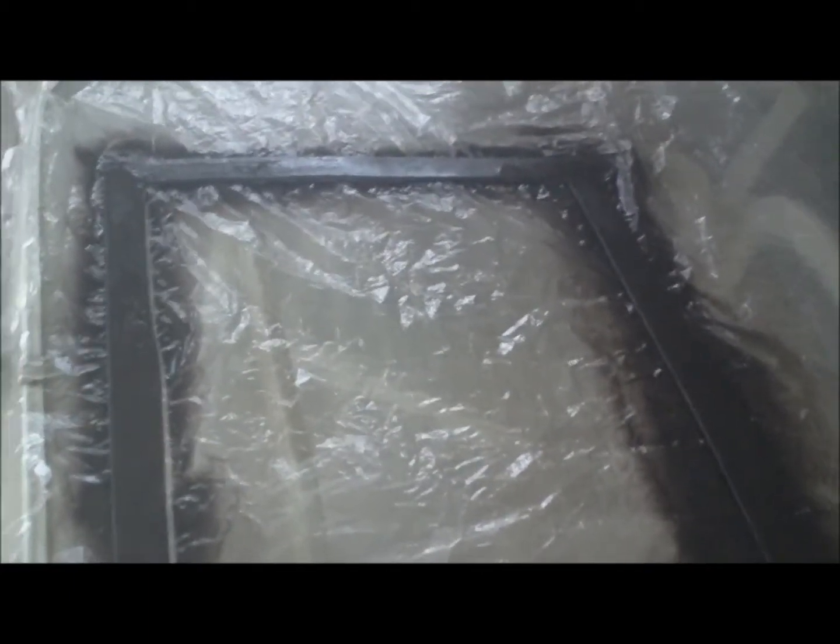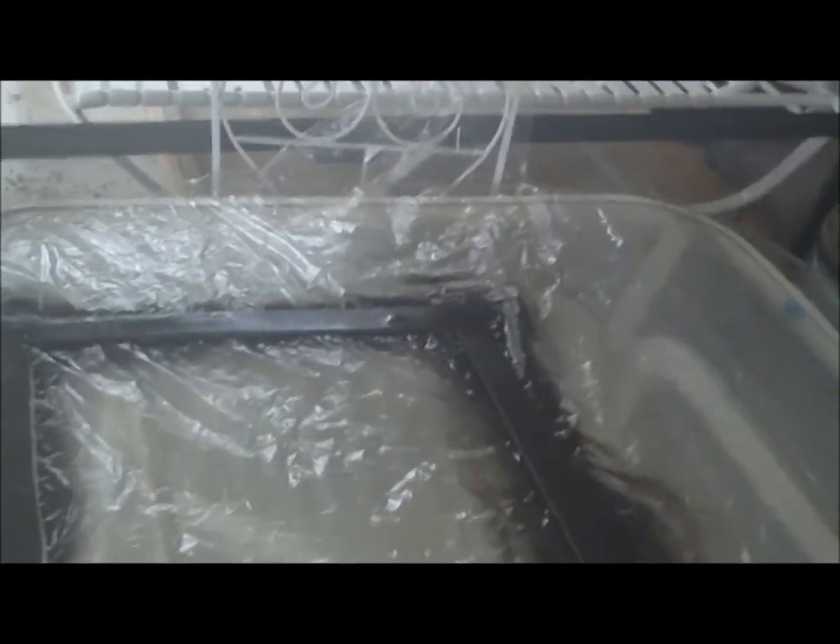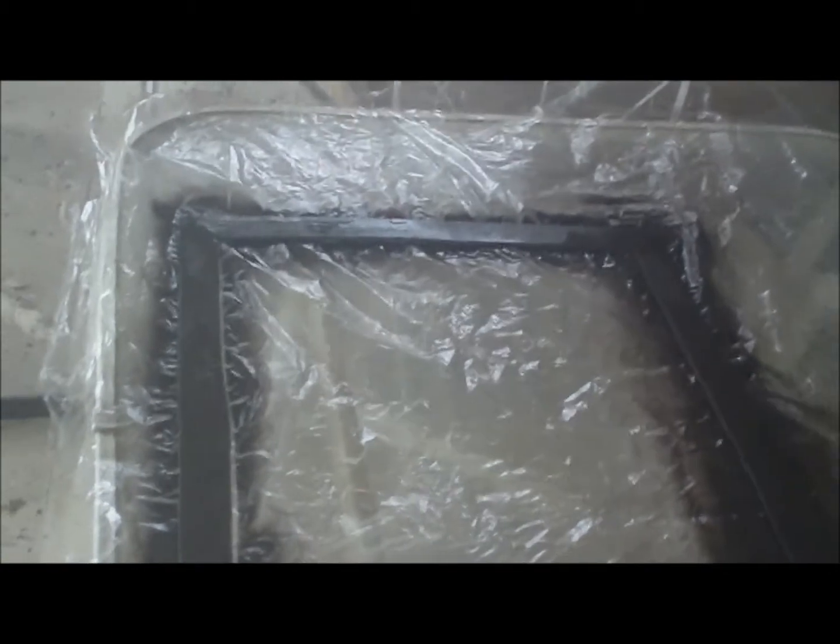From the board, I cut it to size, and I cut the middle out for this screen to go in there. I'm going to staple it on and then Velcro it out. So I just spray painted the one side. The other side will need to be done, but I'll do that later. We'll finish it up tomorrow.